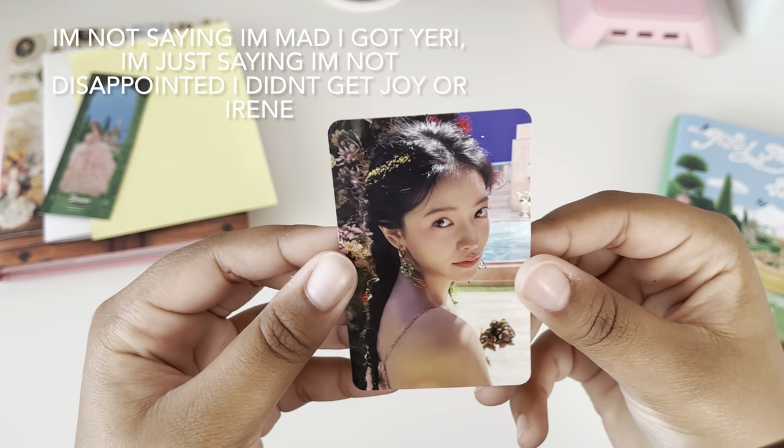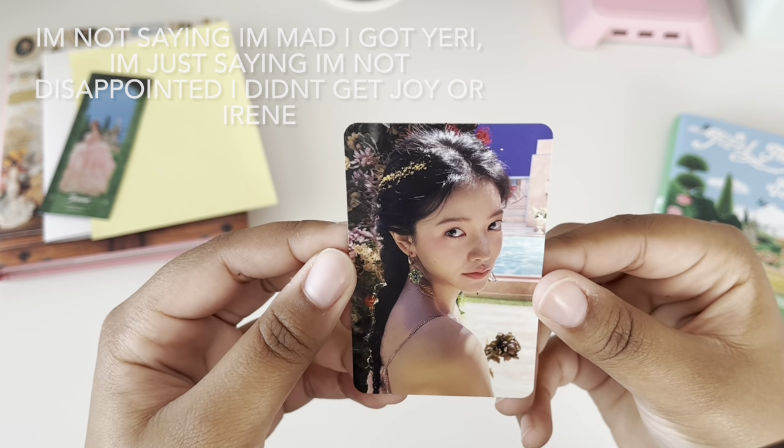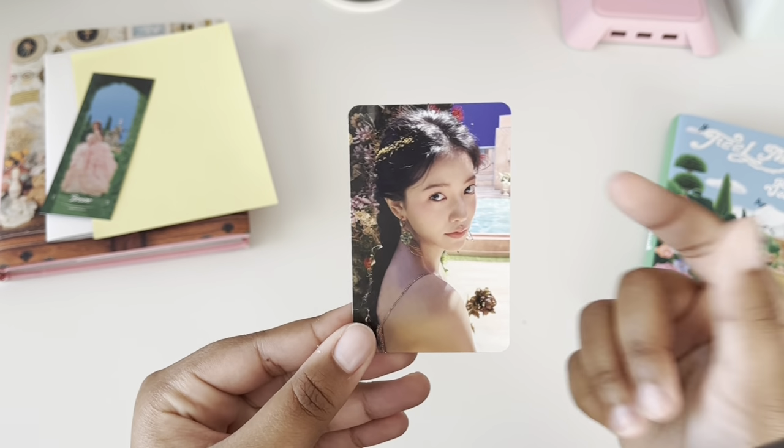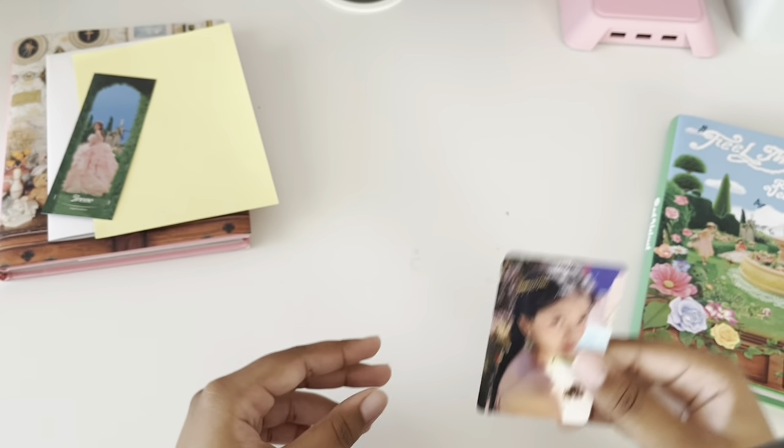Wait, I'm actually not mad. That's actually really pretty. I love it. Oh, she's beautiful. I wish I could have gotten like a selfie photo card, but she's so pretty. I love her. She looked really good this era too.